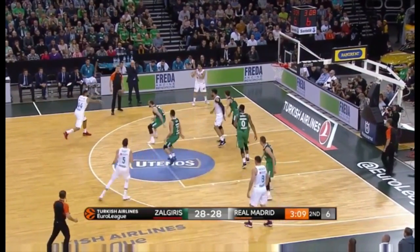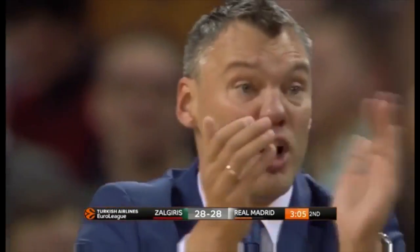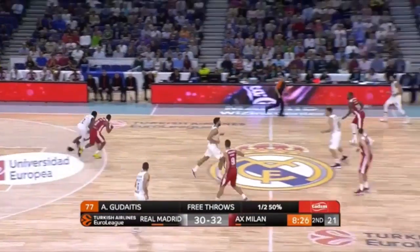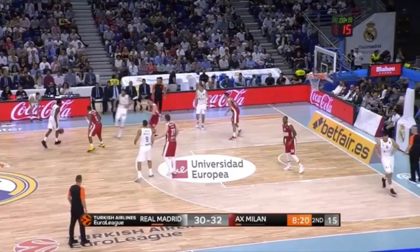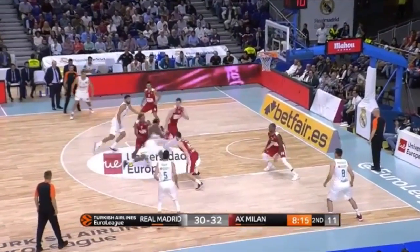Nice pass. Ion Taylor. Campazzo drops another one. That's 20 for 24 from the line for the year. Averaging 11 points a game, and 20 of those points so far have come only from the foul line. Kind of amazing stat, if you ask me. Only 6 shots in the field. He's gone to the line a lot, knows how to draw fouls.